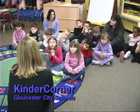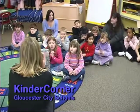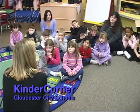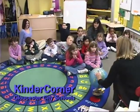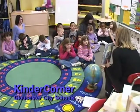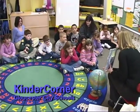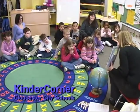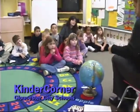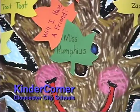Children are introduced to authors and illustrators, and they are encouraged to develop thinking skills by responding to a variety of questions centered around the story. Story Tree exposes children to a rich assortment of literature. This component also provides students with an opportunity to reflect upon their thoughts and share their ideas with their partners.